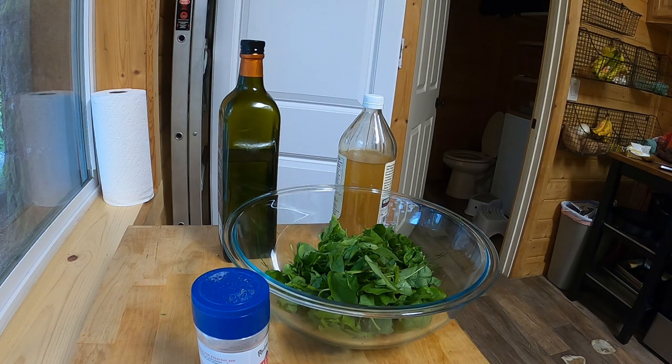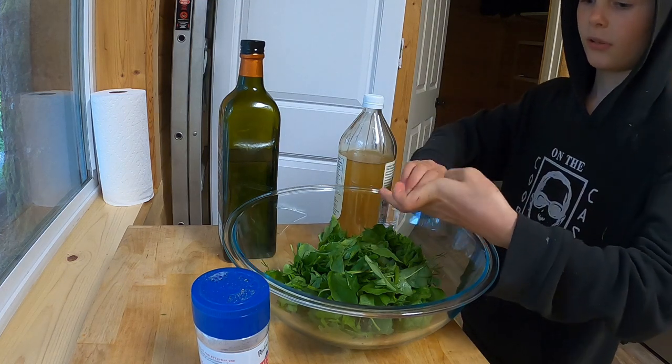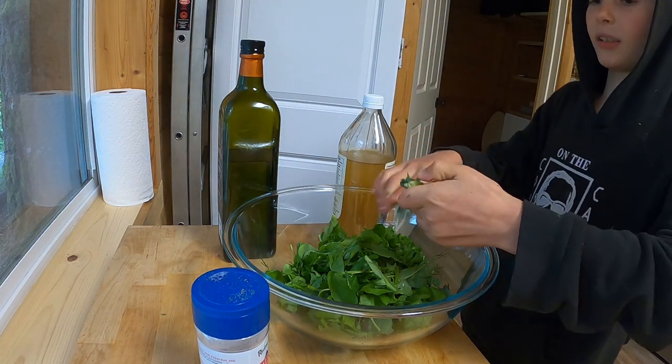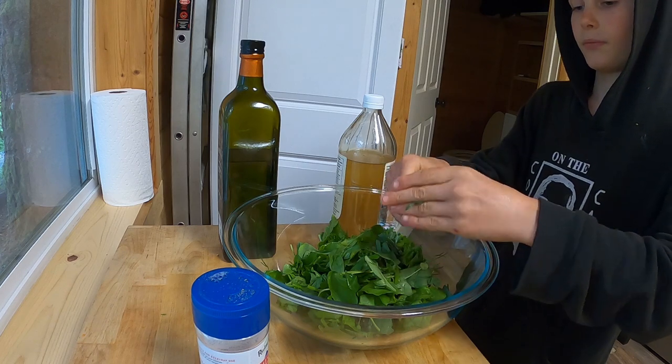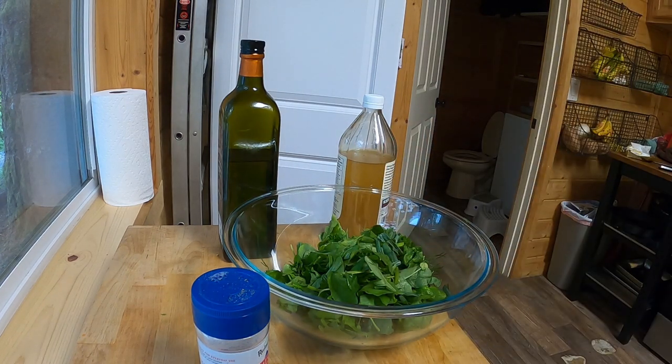If any of you have ever heard of green onion, this is the same thing, except it's green leek. Leeks are like big onions, but they're straight up and down. They're not big onion bulbs, just straight up and down.